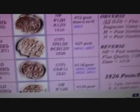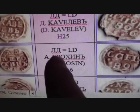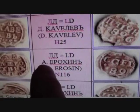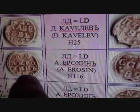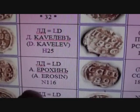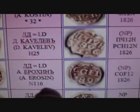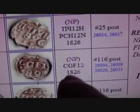Now, if you look at this bloke here, that is LD, which means Flax Inspector, and it's A. Rozin. That's his name in English. I think that's an N. They put H, which is Cyrillic for N, but sometimes they do put N. And because I'm not quite sure, it's in purple, look, but I think it's N. It's post 116. This is on the back. It's 1826.